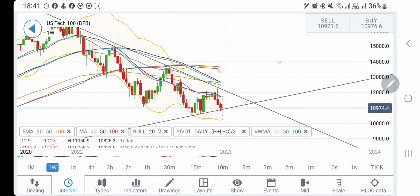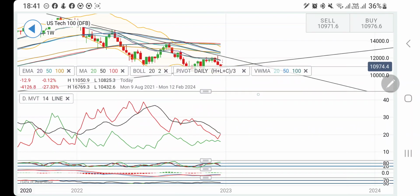Now look at the weekly charts. Here is the 50 and 100 period crossover. This is trading with divergence. The 20 period moving average is far above at around 11,800. Certainly this is trying to trade bearish. It has to surpass this zone at 11,800, 12,000 levels certainly, which may indicate a little bullishness.